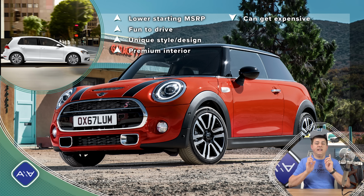And now it's time for me to ask all of you out there what you would get if your money were on the line here. I suspect that if I were on a budget, I would get something like a Toyota Corolla because it's going to be at least 10% less expensive than the Golf. If I wanted to spend a little bit more and I wanted something that was a little bit more unique, I would get the Mini Cooper. But keep in mind, you're going to be spending a lot more for that in most configurations than you would for a Volkswagen Golf. And if I were right in the middle, I would simply get a Volkswagen Jetta.